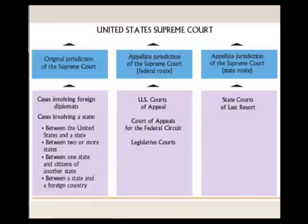For example, if the Ohio River continues to move southward, does this mean that Indiana's borders will change? If so, what does this mean for Kentucky? This type of case would originally be tried in the Supreme Court because it deals with two different states. The Supreme Court is also an appellate court for those cases tried in the U.S. Court of Appeals, the Court of Appeals for the Federal Circuit, and for legislative courts. Cases tried in state courts, however, can still appeal to the Supreme Court.